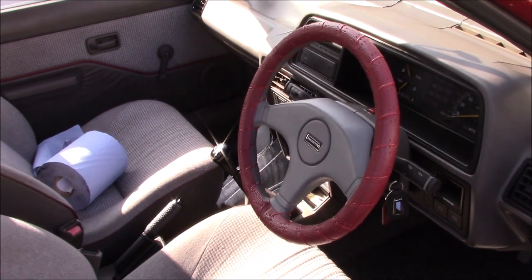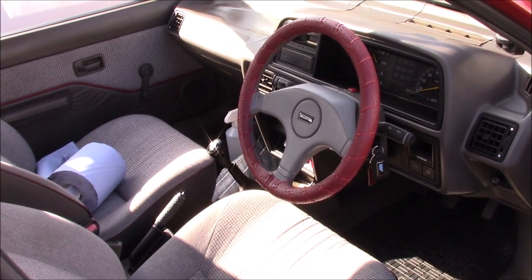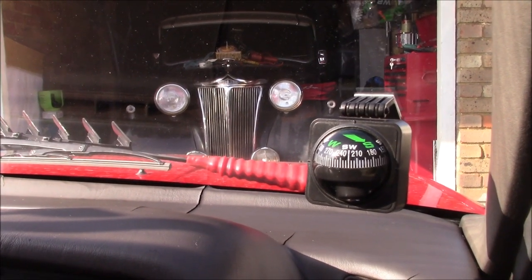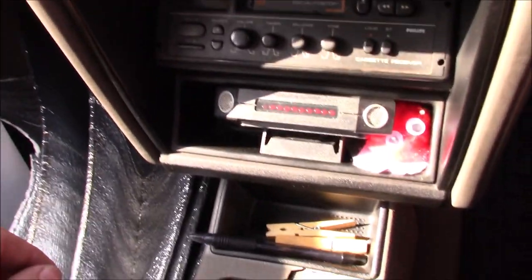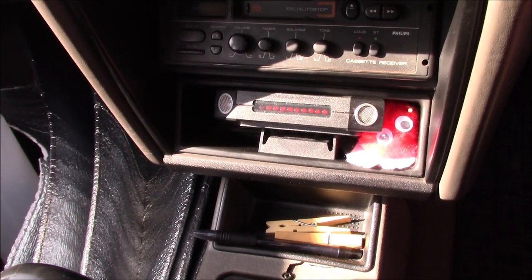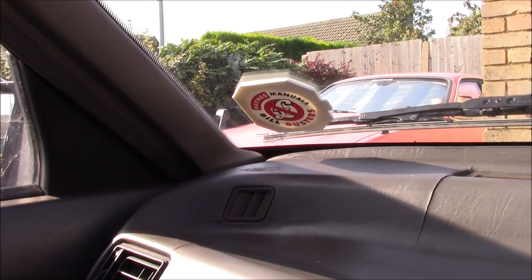We've got the lovely, lovely steering wheel in place. We've also got our sat-nav, our security device, and the Weeple has just temporarily moved down here until I get this new dashboard in. To keep things legal, we've got our tax disc holder with our little notice in it.